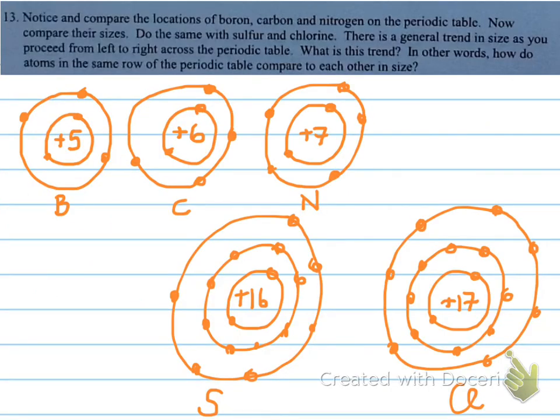13. Notice and compare the locations of boron, carbon, and nitrogen on the periodic table. Now compare their sizes. So boron, carbon, and nitrogen are in the same period of the periodic table. They're in the same row. Boron is the furthest to the left. Nitrogen is the furthest to the right. Remember, nitrogen, of the 3 of them, was the smallest, and boron was the largest. Because, remember, boron's pull was a plus 3 in that outermost energy level. For carbon it was plus 4, and for nitrogen it was plus 5. And larger pull means smaller atoms.